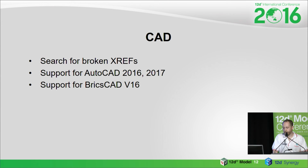We added a few things for CAD as well. We already tracked XREFs in DWGs. So as you move DWGs with XREFs around the 12D Synergy system, those XREFs don't break, which is what would typically happen in a Windows Explorer environment. But now if you have uploaded them and you haven't set up the links properly in 12D Synergy, it's very easy to go and find those very quickly. So you press a button, it shows, oh, I found all these DWGs that have broken links. Would you like me to repath them for you? And sets it all up.